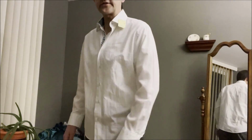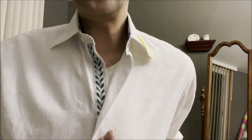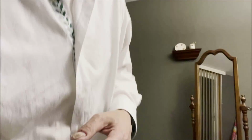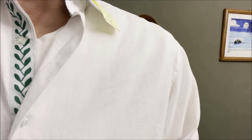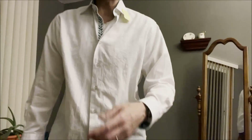Here's a really interesting shirt I found. This is definitely a weekend shirt. This is not a business shirt. White shirt. I don't know if you can see, it's got a pattern in it. Well, I had to pay full price. This was $8, right? So it's got an interesting pattern in it, if you can see it here. I'll try to get it in the light. Can you see that? Kind of a cool pattern in it that kind of gives the illusion of light stripes.